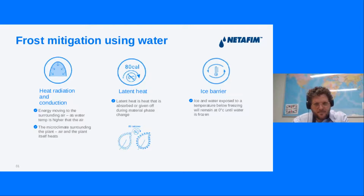Okay, so frozen water on the vine. First, we need to look at it in two different ways. Firstly, what happens while the water goes from a liquid stage to a solid stage? And the second part is what happens once the water is solid on the vine.